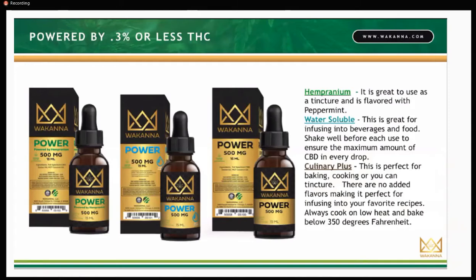So again, CBD, when you take CBD, more is not better. I always tell my patients to start slow and start low. So the recommended starting dose for these products is simply 3 drops in the morning and 3 drops in the evening.